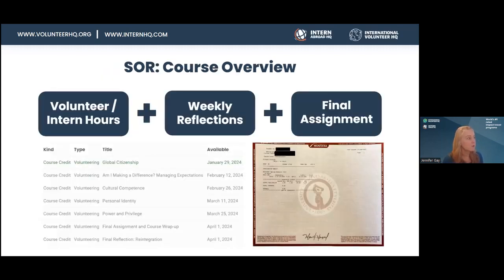So the School of Record overview: once you've enrolled, this is a glimpse of what you would see in your portal with us. You would have a reflection that you would be required to submit on different topics. So you would have your volunteer hours that you would be doing in country, or your internship hours that you would be doing in country. You would have these weekly reflections that you would see in your portal. You would be submitting those in writing on a weekly basis, and then you would have your final assignment.